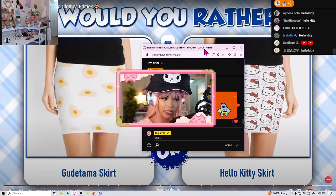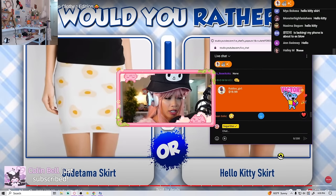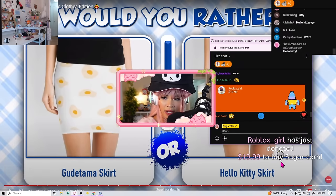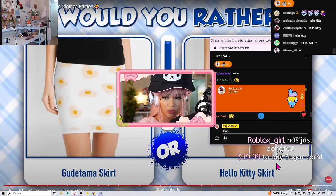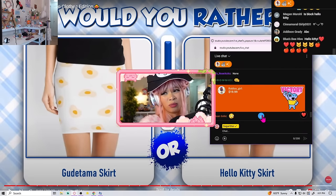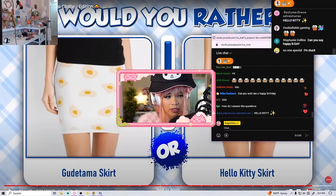Roblox girl is the victory. Oh my gosh, this is such a cute sticker. Roblox girl going crazy with these stickers. Oh, and she's buying me corn. Amazing. Thank you, Roblox girl. I'm going to enjoy this corn. You guys, I've been addicted to popcorn recently, so I can't stop eating popcorn.